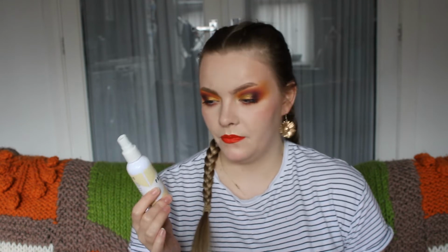And then setting spray. I did say in my last update that this was pretty empty. It's now empty. So I used it twice this month before it stopped working. I used it 28 times in total. I haven't weighed it because it's empty and it would literally just be the packaging. I didn't like the smell of this. I still don't. I'm not going to repurchase it.